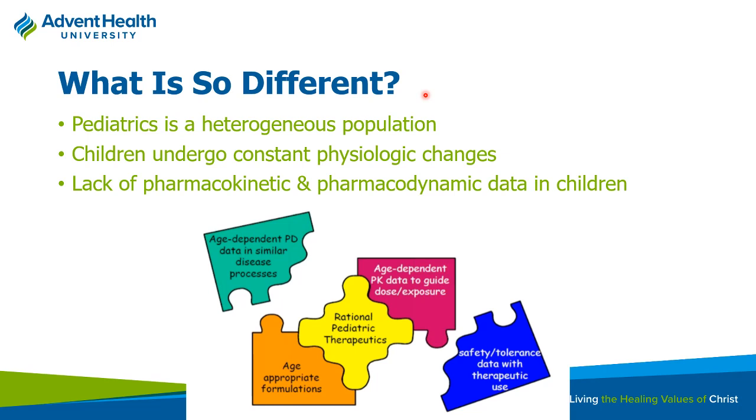And again, why do we focus specifically just on pediatrics? They're totally different populations, right? How you manage an adult patient is going to be entirely different than a pediatric patient based on the fact that they're very heterogeneous. Dealing with a 3-month-old is different than dealing with a 3-day-old, is different than dealing with a 3-year-old. They change so much in just short periods of time. You need to be aware of that.